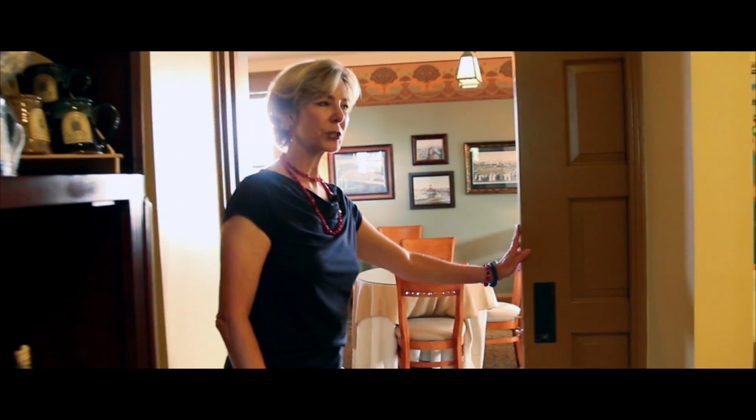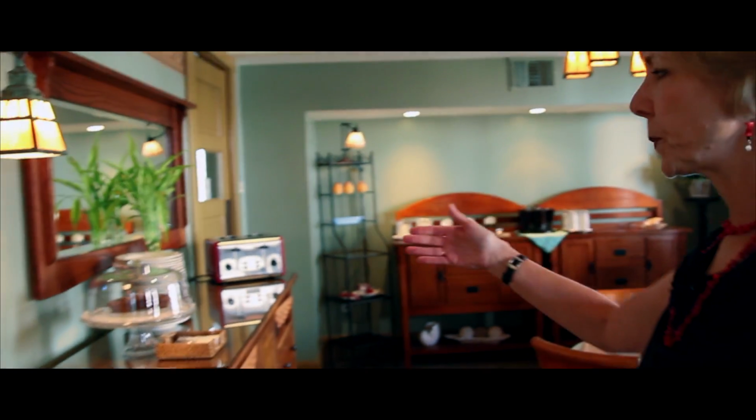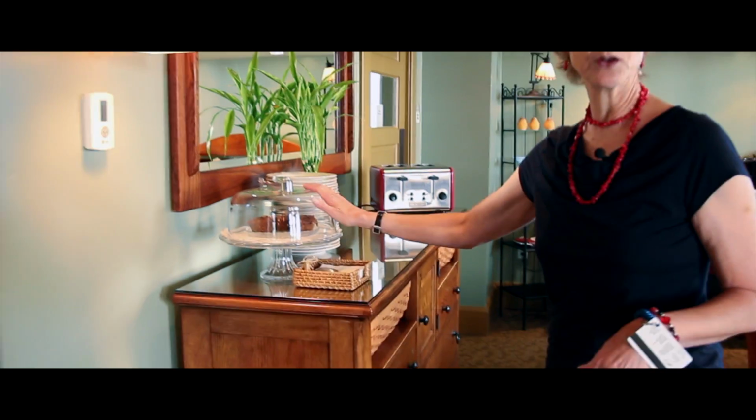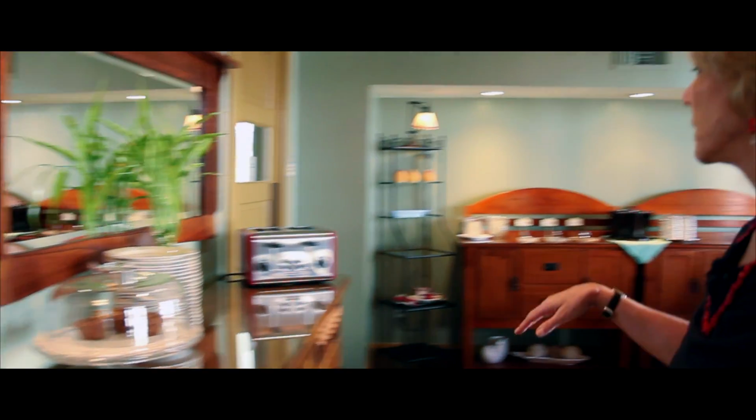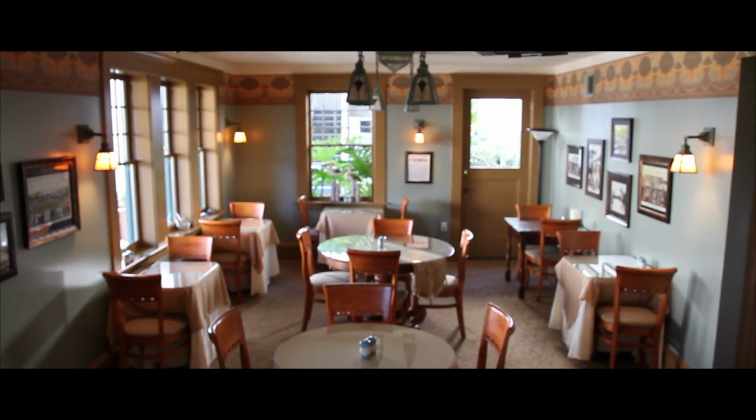If you come this way, I'll show you our dining room. We do serve breakfast from 8 to 10 each morning. It's complimentary for our guests. So we set out a continental buffet over this way that has fresh pastries that we make here on the premises. And then we also have a cereal bar and yogurt and so forth. And then each day we have a different hot entree that we serve to our guests.